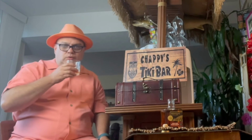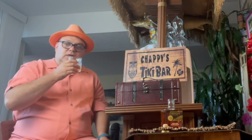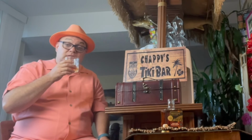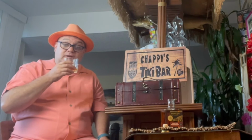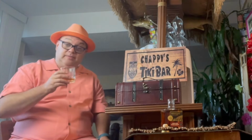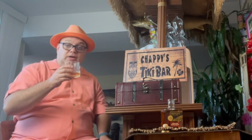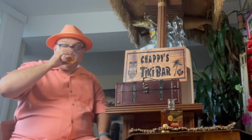So to the nose, I'm getting a little vanilla, a little caramel, mango and citrus notes, and a little bit of cocoa. Smells good for how freaking strong it is. All right, we'll give it a little try.